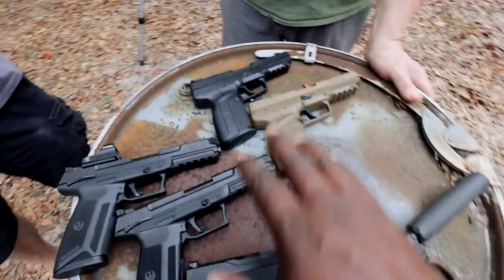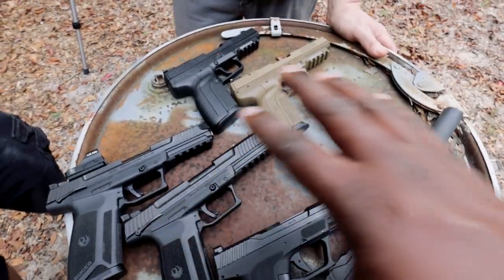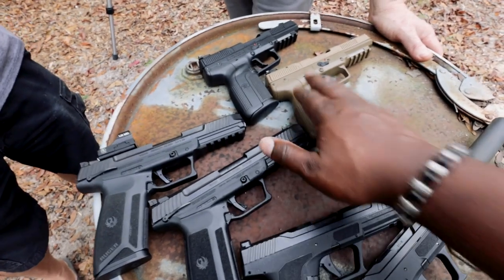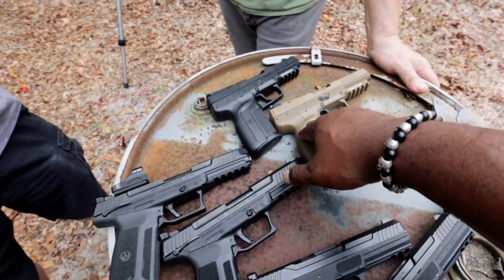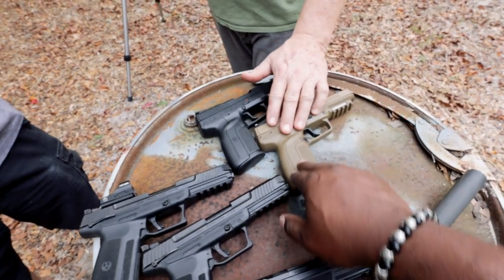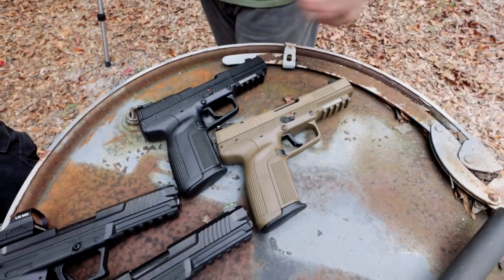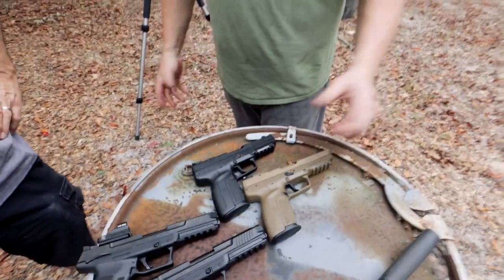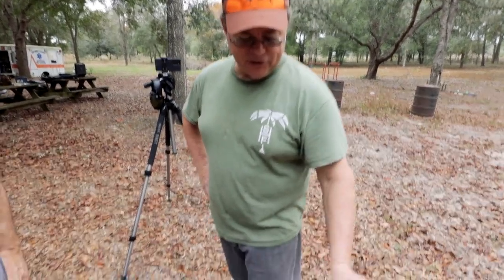So let's talk about aesthetics and everything in terms of what we like here. To me, I have an affinity for these, man. I always found the FN57 just cool. This looks like my SCAR. Yeah, it does. My SCAR 16, not matching. You know, people all freak out about FN, oh, it doesn't match. It's like, well, it's not supposed to. But anyways, yeah, it looks like my SCAR. I think they look good.